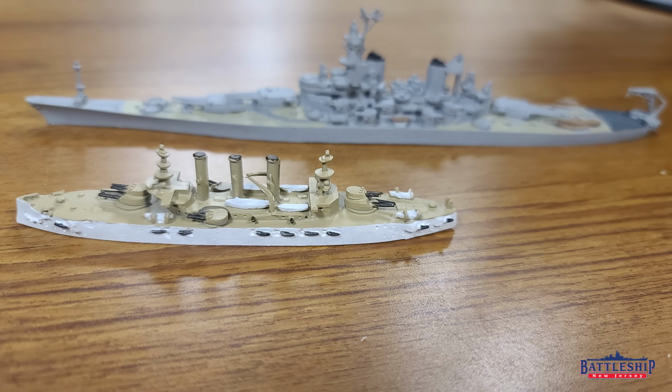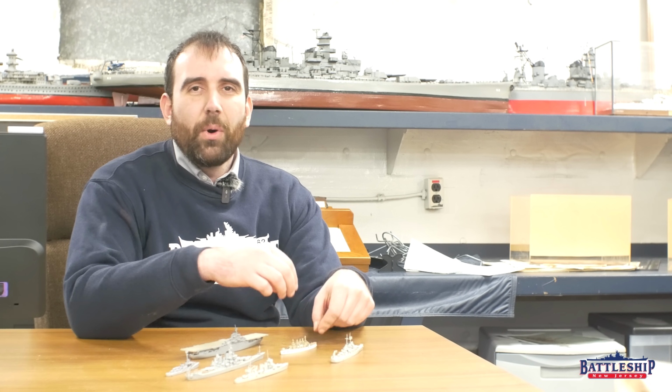Next to New Jersey here, we have New Jersey, but older. So this is the first USS New Jersey, battleship number 16, which, remember, of course, means that she was the 17th battleship built for the US Navy. No idea why the first Texas didn't get a hull number.